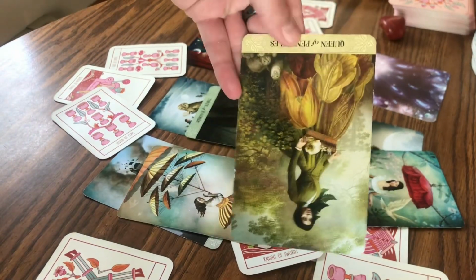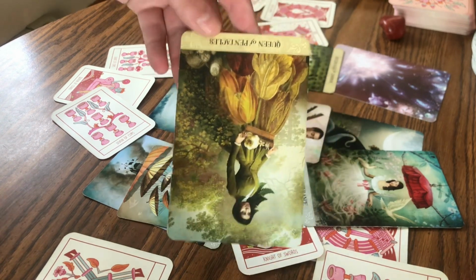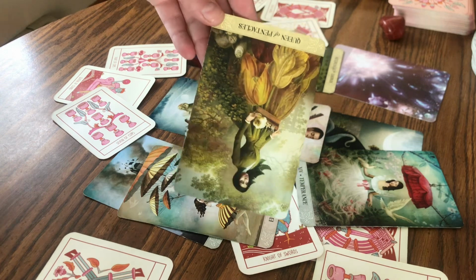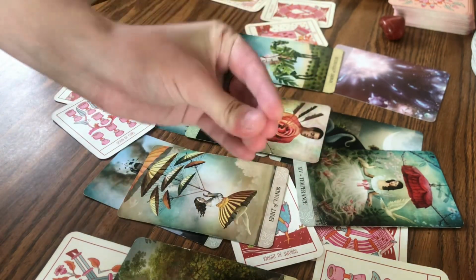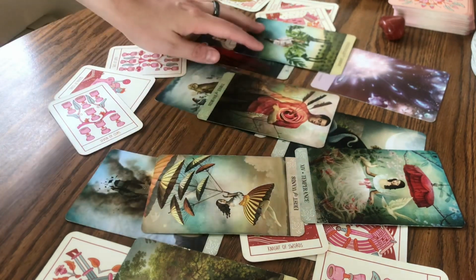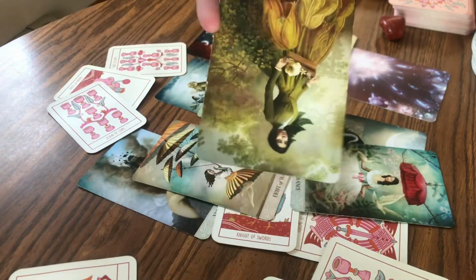Queen of Pentacles in reverse. This could be somebody who's very stingy, who's very materialistic, greedy, 100% greedy. They're more about the money than they are about actually giving back. Especially if this is a spiritual counselor, a mentor of some sort. It doesn't have to be spiritual. I know I just said that, but any sort of mentor, any sort of counselor, any sort of teacher, their heart is not in the right place.